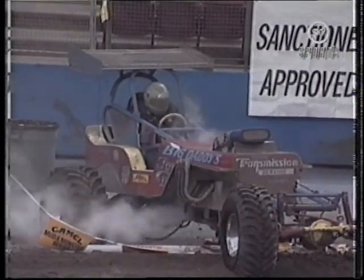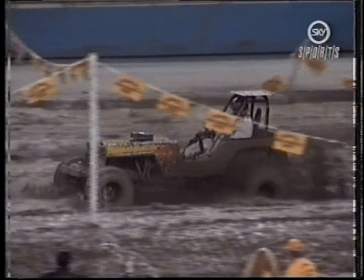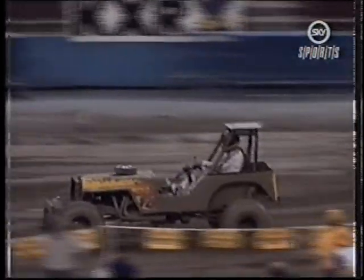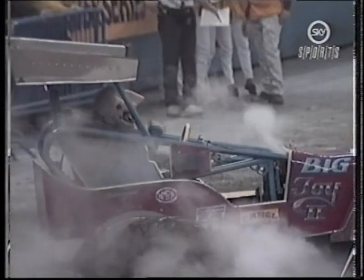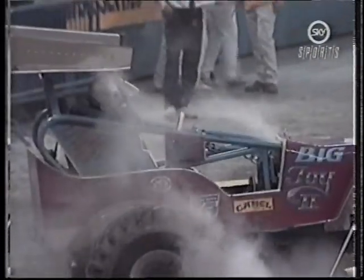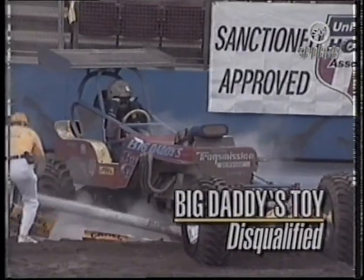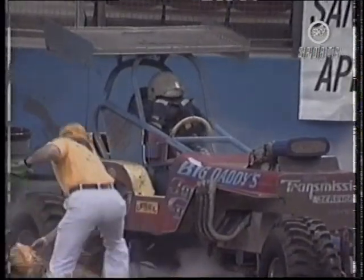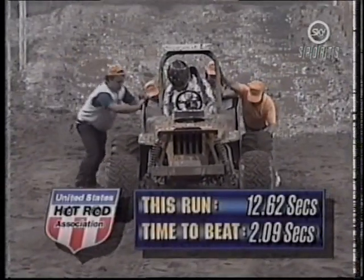That will be a disqualification. But meanwhile, in the near lane, Eggers is still trying to make it to the finish line, and he does. Believe it or not, Eggers will get the official win with an elapsed time of 12.62 seconds, while Shamblin, still sitting in the smoldering remains of the Big Daddy's Toy, will receive a disqualification for taking down the finish line markers. The ground crew removing the markers from literally underneath the machine as Shamblin does everything he can to get the mud out of his eyes.